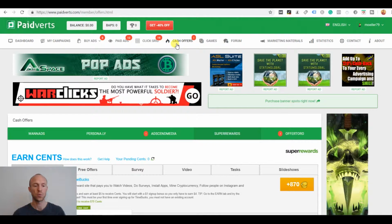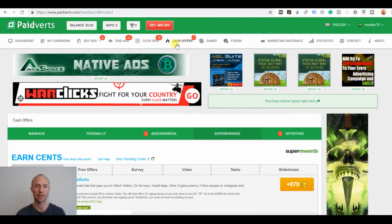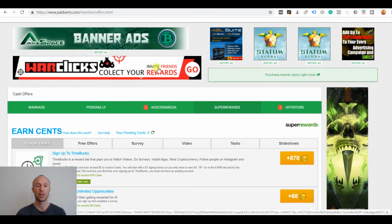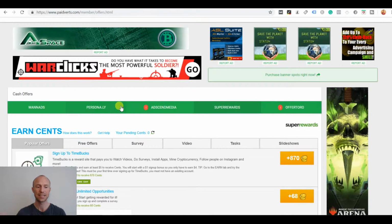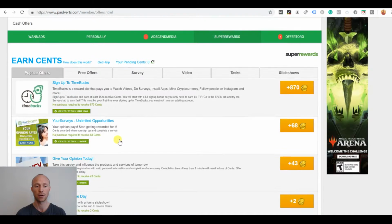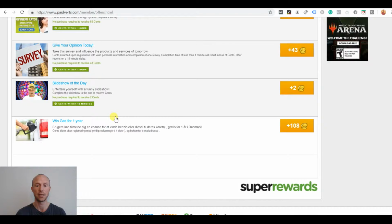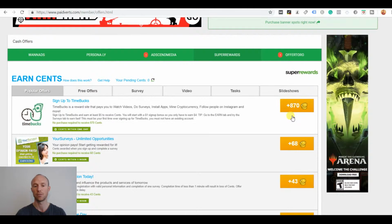The next option is cash offers. Cash offers is what on most get paid to sites or many other service sites is called offer walls or paid offers. It's simply a list of different offers. It can be, for example, here you get a reward for signing up for another get paid to site, or here to take a survey, or sometimes you can participate in a contest or watch a slideshow, and then you can see the rewards.